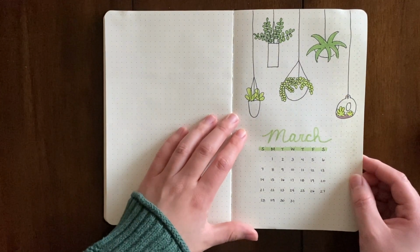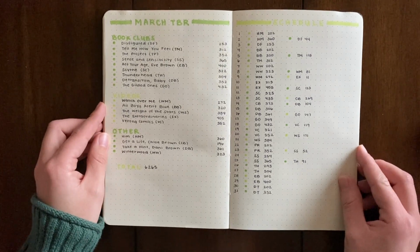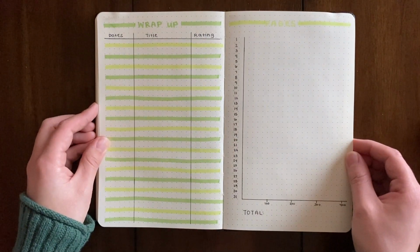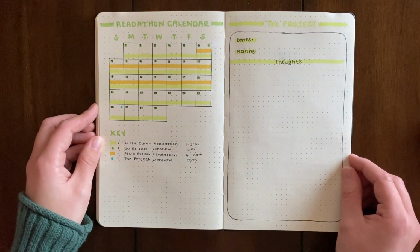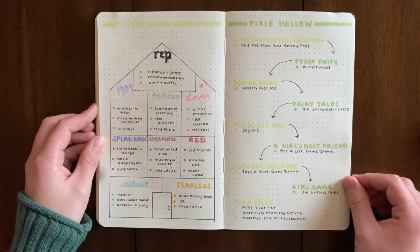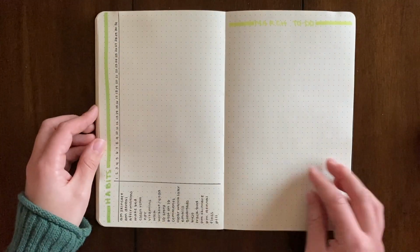So here we are back at the title page. And then we have our TBR and reading schedule spreads. Our wrap up and page tracker spreads. Our readathon calendar and my book club reference page. My readathon spreads for the Tis the Dam Readathon as well as the Pixie Hollow Readathon. And finally, my habit tracker and monthly to-do list.